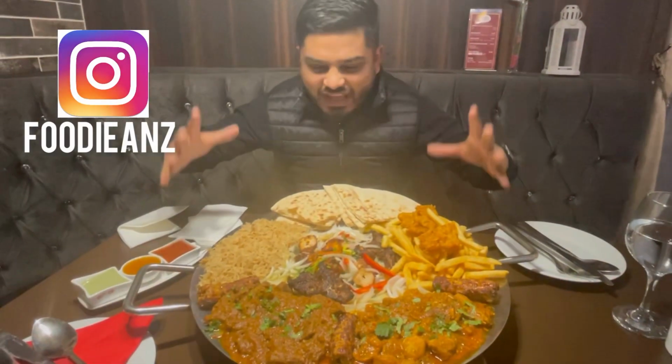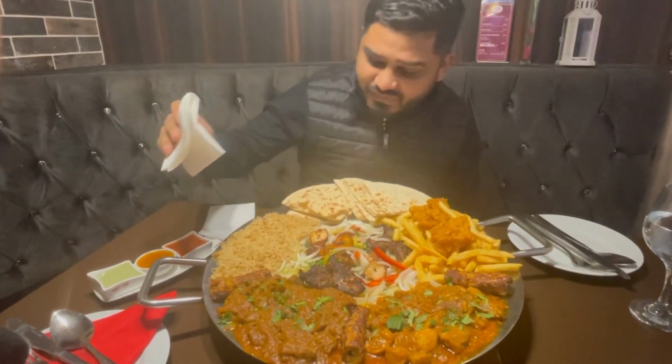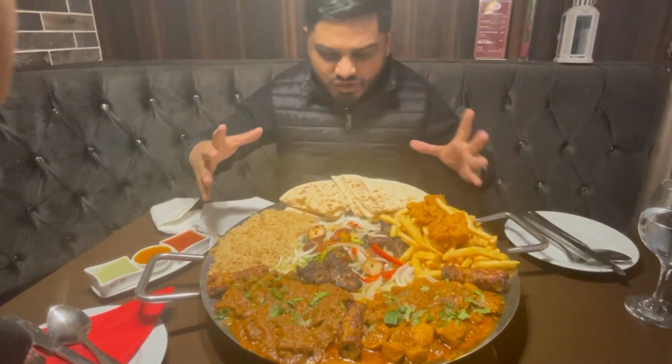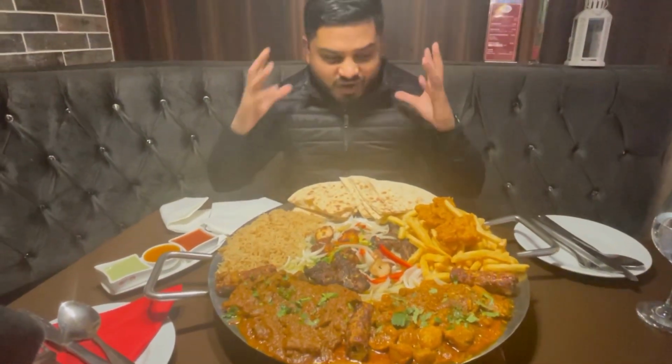So we've got the food here. It looks absolutely fantastic. I've got to be careful because I don't want to burn my fingers. But as you can see here, the tawa is absolutely beautiful. Combination of beautiful food and the smell is absolutely divine. I can't wait to tuck into this.